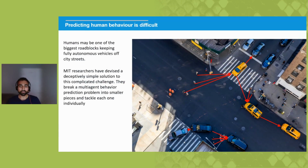One of the biggest challenges for autonomous driving is going to be understanding human behavior and the way humans will react when we have autonomous cars driving on the roads. So MIT researchers have been trying to solve this problem, and they are coming up with a relatively simpler solution to see how they can model human behavior. They try to break this multi-agent problem into smaller pieces to tackle each one individually.